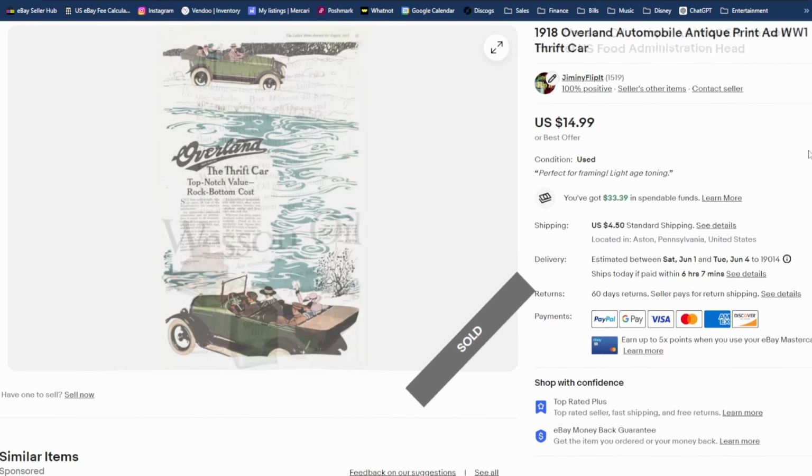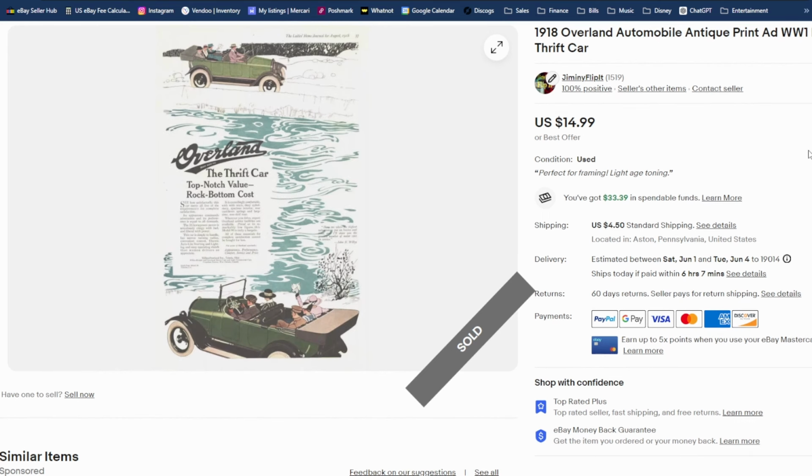Western Oil. 1918, this is for the Overland automobile, World War I era again. Nice image there. That one sold for $15 plus shipping. The thrift car. Top-notch value, rock bottom cost.